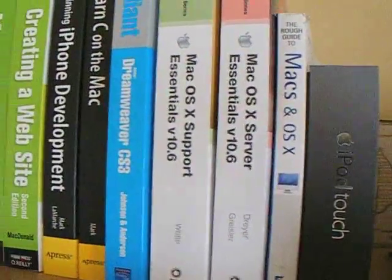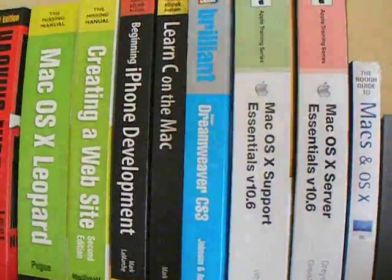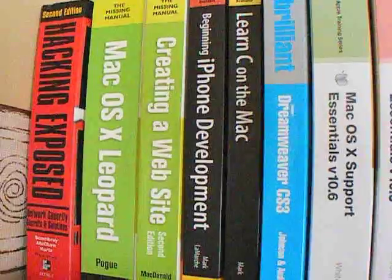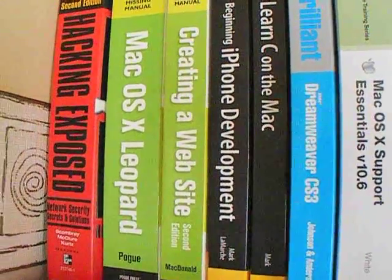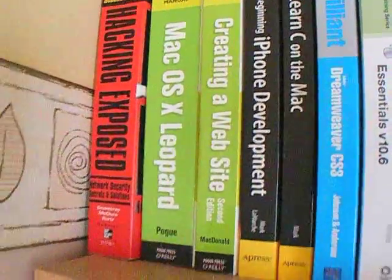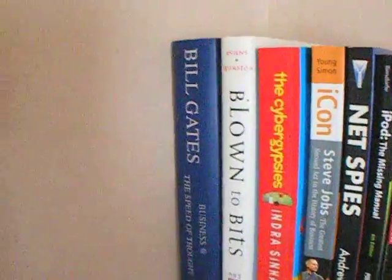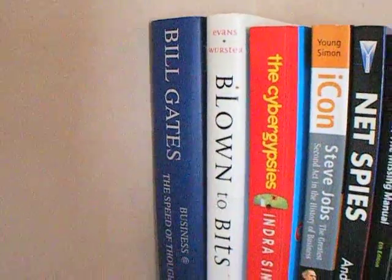Mac OS X book there beside it, Dreamweaver book, Learning C on the Mac which you've seen before, iPhone development, creating websites, Mac OS X Leopard and Hacking Exposed. And then down here I've got the Devil's book, Bill Gates. It's actually really good. It's actually quite a good book.